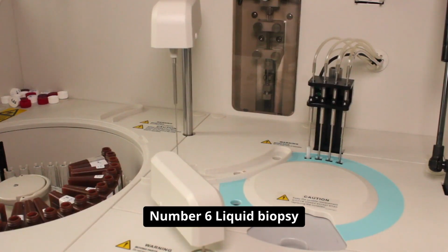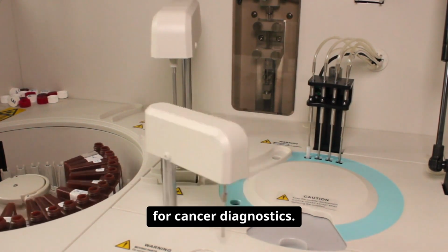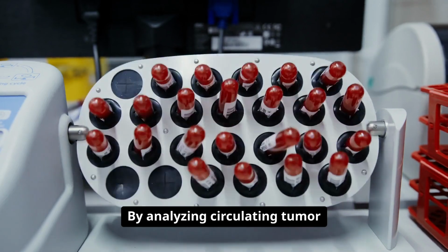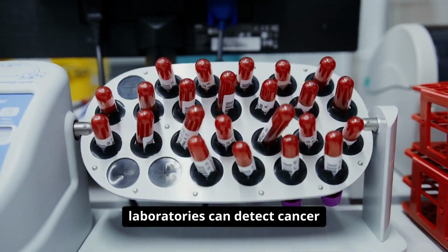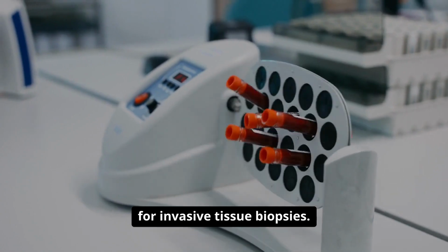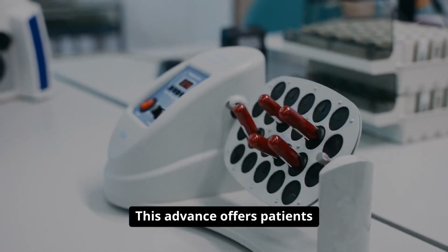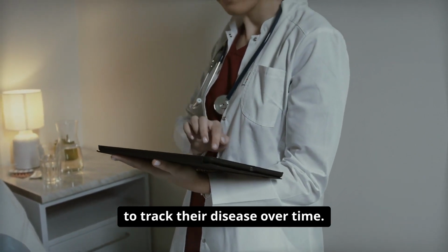Number six, liquid biopsy techniques have emerged as a non-invasive alternative for cancer diagnostics. By analyzing circulating tumor DNA from a simple blood sample, laboratories can detect cancer mutations and monitor treatment response without the need for invasive tissue biopsies. This advance offers patients a safer, more comfortable way to track their disease over time.